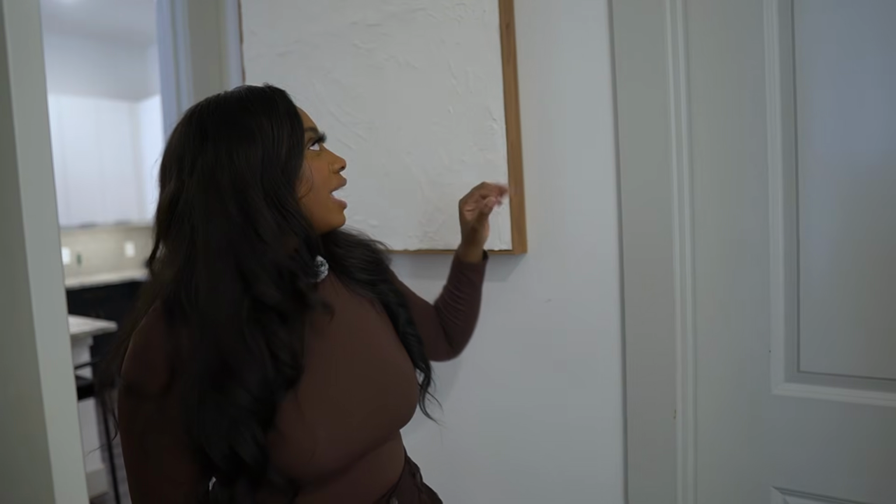And so lastly in here, I have this painting. I actually made this painting. If you guys want the details, let me know. I can definitely make a video on it. But I just used the plaster, and I found this frame and I just plastered over it, and I think this is a really nice touch in here. I think it goes with the nice neutral palette altogether. And so I just have a scale down here below.